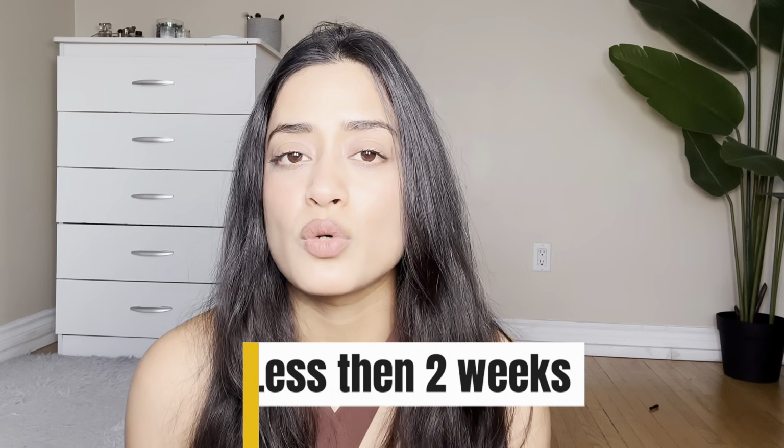Now, how long does it take to show changes in your skin? I know that is the concern of most of you. It takes less than 2 weeks to show results in terms of brightness and reducing redness. It also helps cure your pimples during that time. But what it doesn't deliver in these 2 weeks is reducing scars and excessive hyperpigmentation, because scars obviously take a lot more time. And if you are not wearing sunscreen, then what are you even doing?